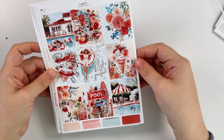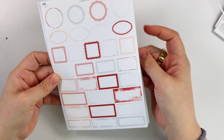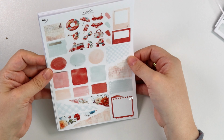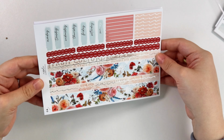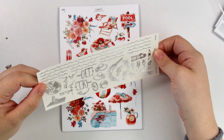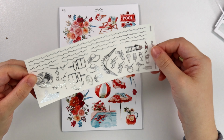Hopefully with me yapping, you were able to check out the boxes. We have the boxes page. Like I said, we have red, pink, blue, and a creamy color. We have the layering page. The washi has some fun foiled waves. We have the add-on, which I'm showing here in silver, but you can get in whatever color, but you have your waves, deco, lots of fun little deco pieces, some summer treats, stuff like that.